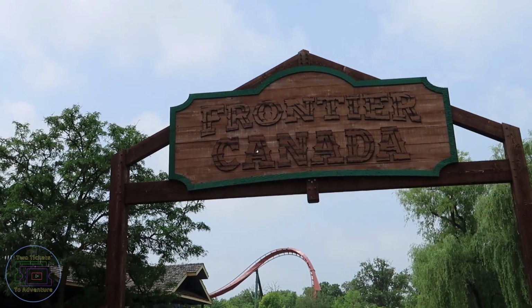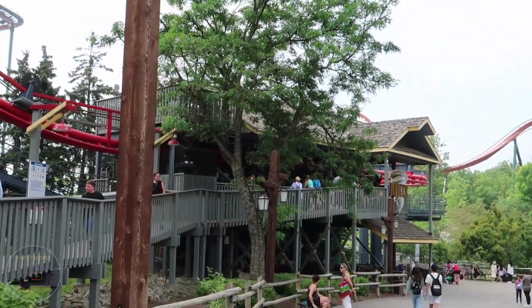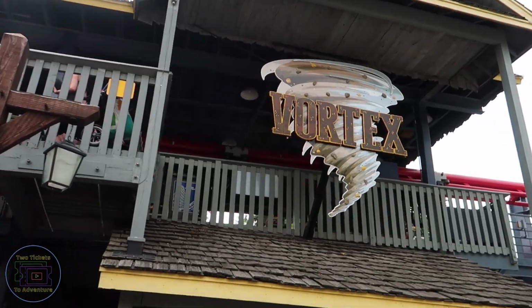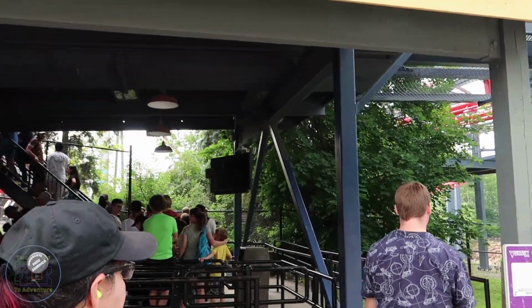Okay, so now we will head into Frontier Canada and go over here and do the Arrow suspended coaster called Vortex, unlike their Boomerang, which is called the Bat. But yeah, let's go put another Arrow suspended coaster into our repertoire.